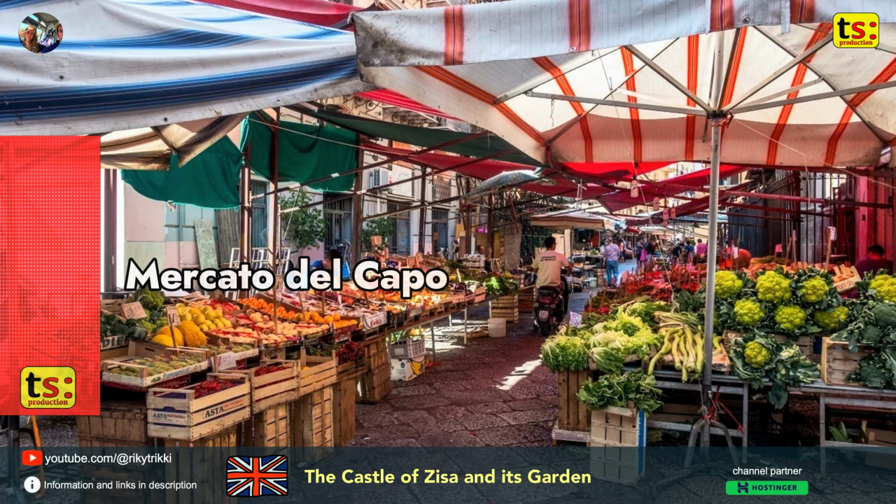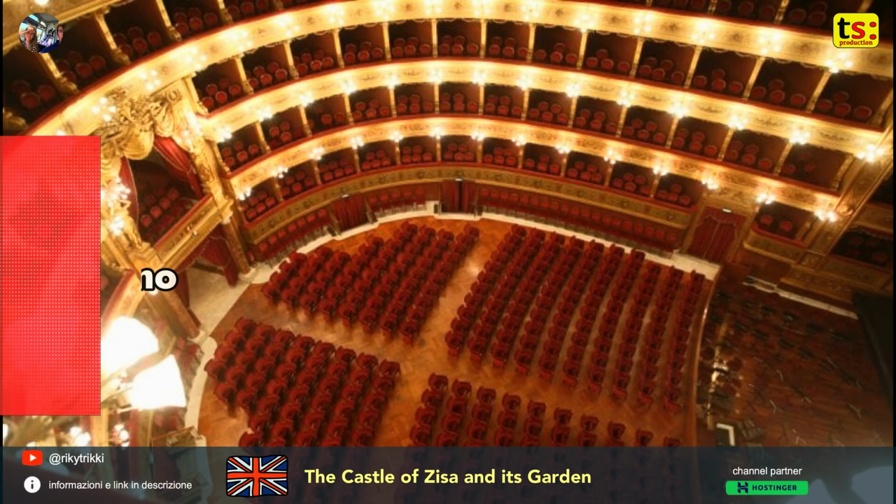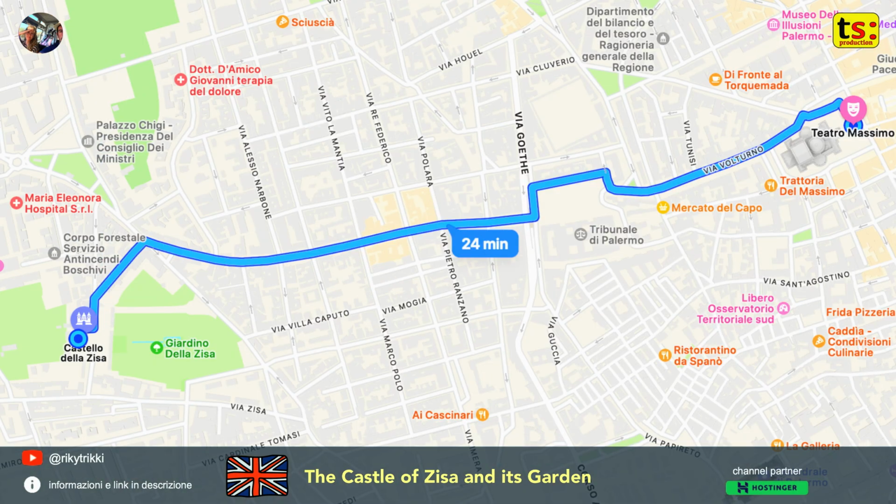Mercato del Capo. A short distance from the castle, Mercato del Capo is one of Palermo's historic markets. Here you can immerse yourself in the colors, sounds, and scents of the Sicilian tradition, among stalls selling fresh products, spices, street food, and much more. It is an ideal place to taste the local cuisine and experience the authentic atmosphere of the city. Teatro Massimo. Just over a kilometer from the Zisa, the Teatro Massimo is the largest opera house in Italy and one of the largest in Europe. With its majestic neoclassical architecture, it offers guided tours that allow you to discover its history and architectural beauty.